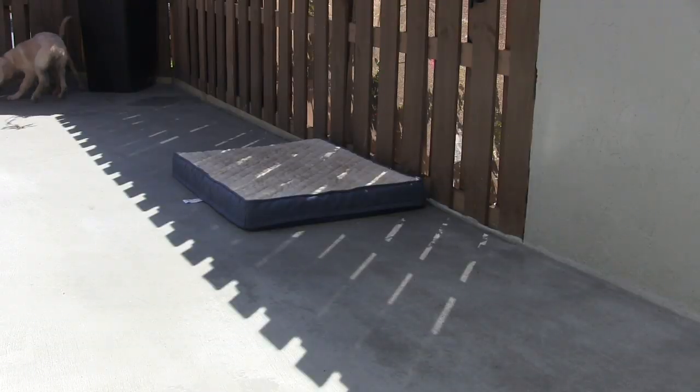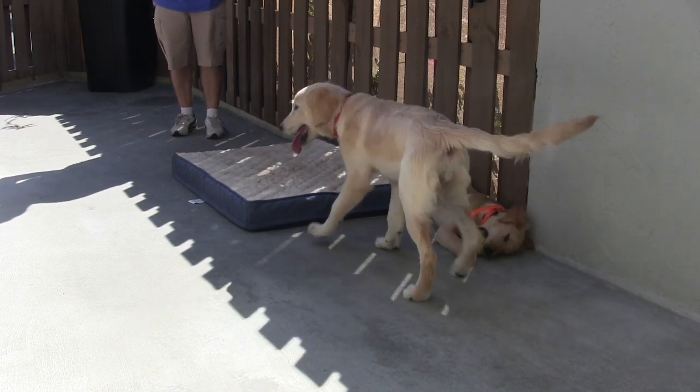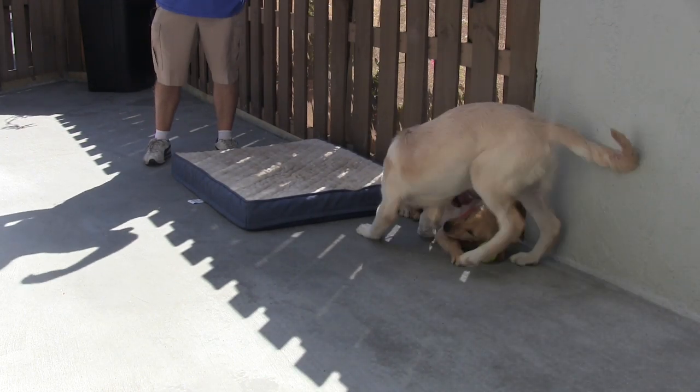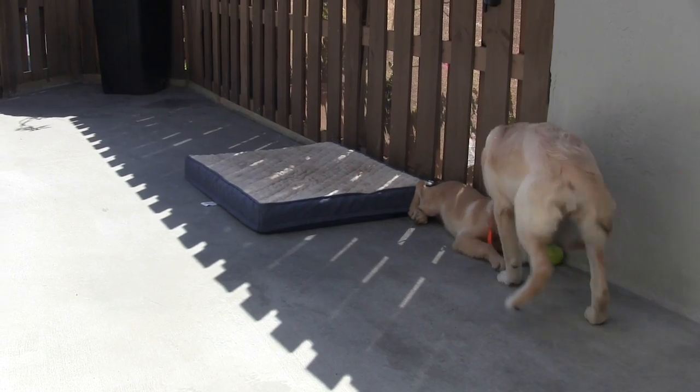So that's just how I go about everything. And then also here you're gonna see we have Charlie, who there's two things in life he loves. One is the other golden retriever I'm gonna show you that's with him, Lady, and the other thing he loves is a tennis ball. So his two favorite things in life are Lady and the tennis ball.